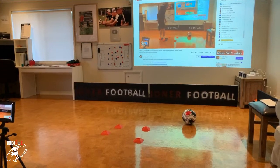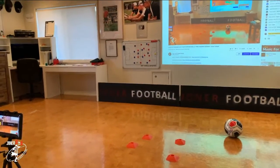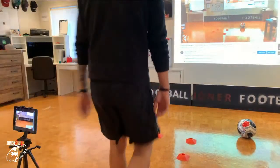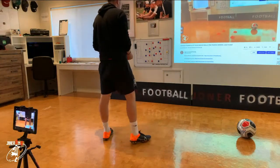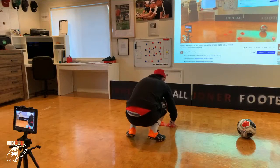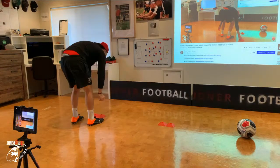All right, guys, should be ready to go. That's gonna be your setup there. I'm gonna use this board here. And what I want you to do, you can literally use two cones, but I'm gonna use four, okay? So I'm gonna put two cones on the edge of my board there, and another two cones on the left edge of my board.